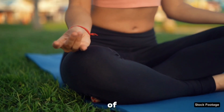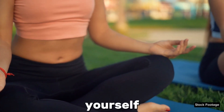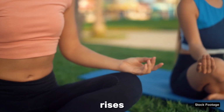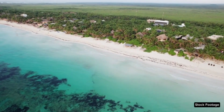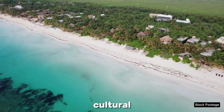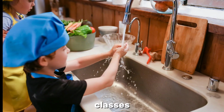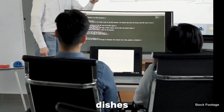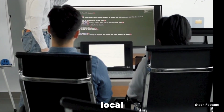For those seeking a bit of zen, there might be yoga classes offered on the beach. Picture yourself in warrior pose as the sun rises over the ocean. Now that's an Instagram-worthy moment. And let's not forget about cultural experiences. Many resorts offer activities like cooking classes, where you can learn to make authentic Mexican dishes, or maybe even Spanish lessons so you can order your tacos like a local.